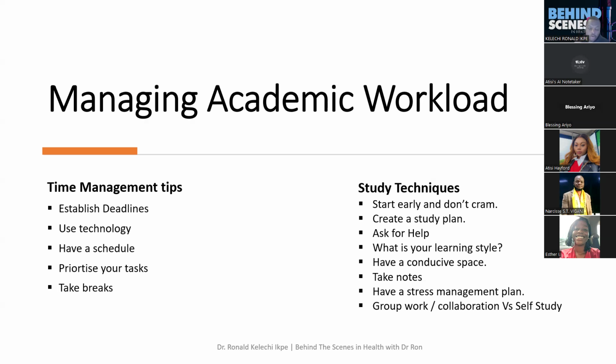Then group work, do you collaborate versus self-study? I know Swansea, they have a very strong policy against group work. So again, I'm not speaking for them, but you need to figure out what works for you. So I do a lot of self-study, with support from library and all of that. So again, you can figure out what works for you, and make sure you're sticking to university policy. If they say no group work, please no group work.